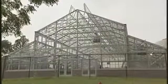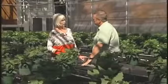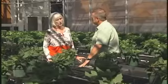Now, how many of these new greenhouses are there? We have 6 growing greenhouses, one of which is the propagation where we start things from seed. So these are pretty much filled with all the things that we need for our shows, for other sites like Berner Botanical Gardens and some other park locations.